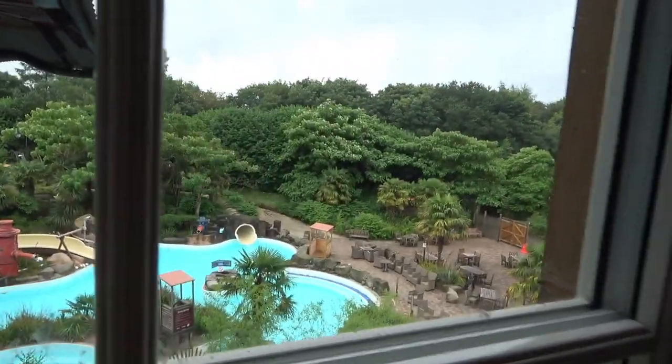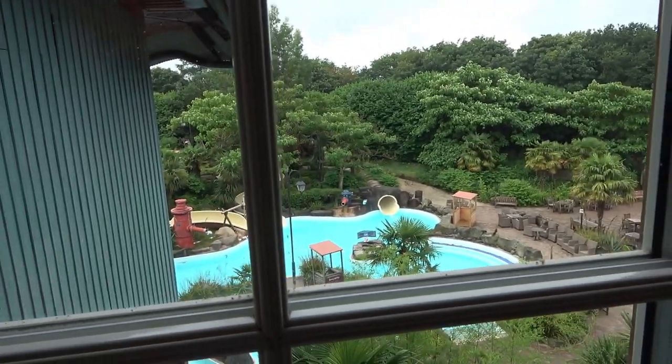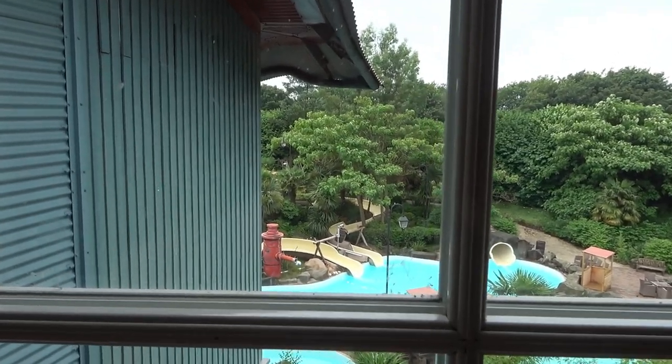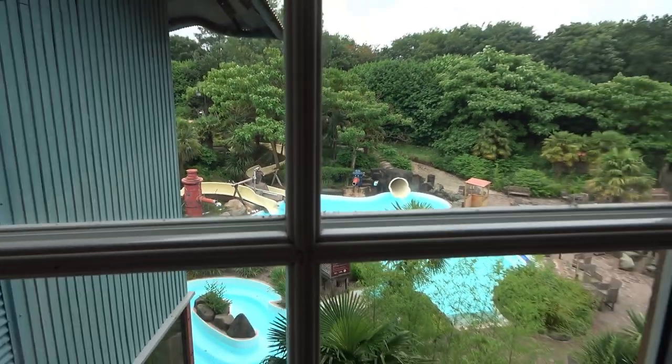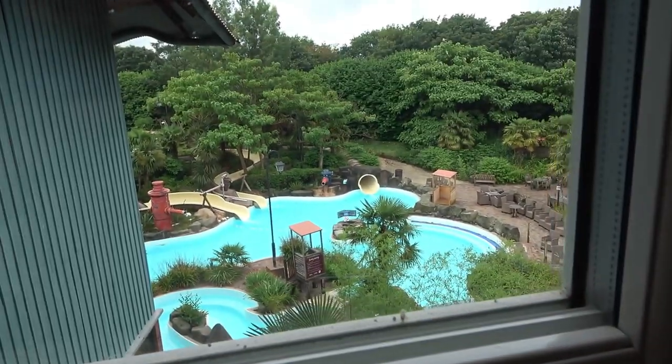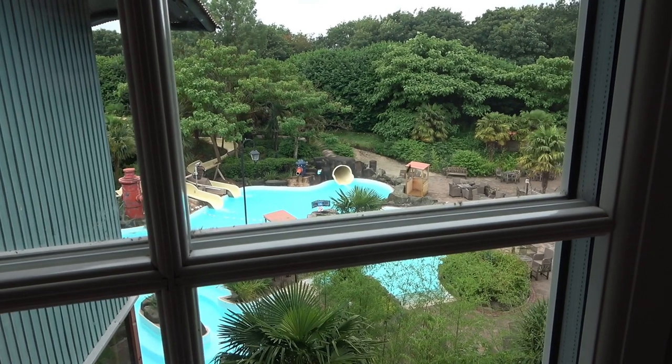Like I said, it feels like you're on a holiday resort. Recently me and my partner went to Lanzarote, that was in 2019, I think, and there's a slide that looked just like that in the pool. It looks just like that, look at it, it's lovely. Also, I don't know if you can see on the camera, but there's steam coming out of that slide over there, which means that the water is probably quite hot.